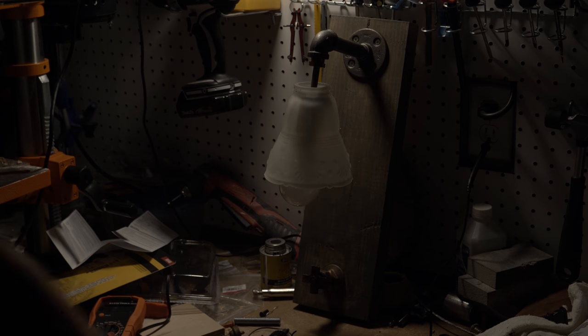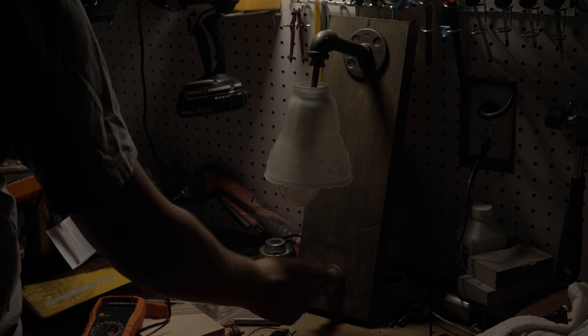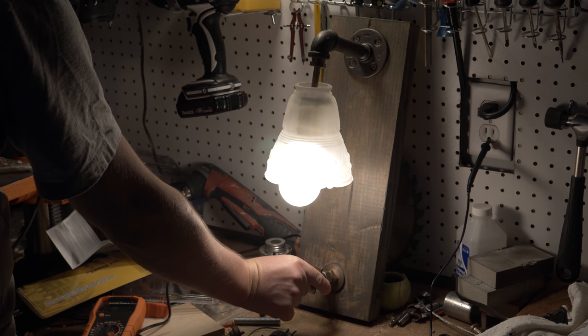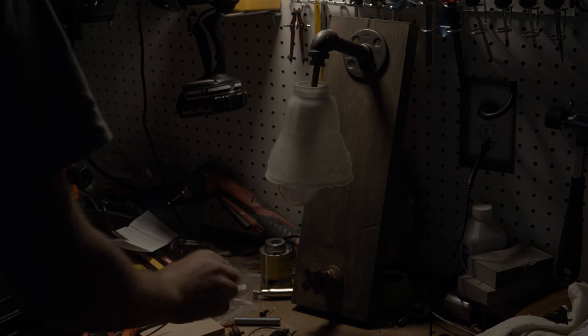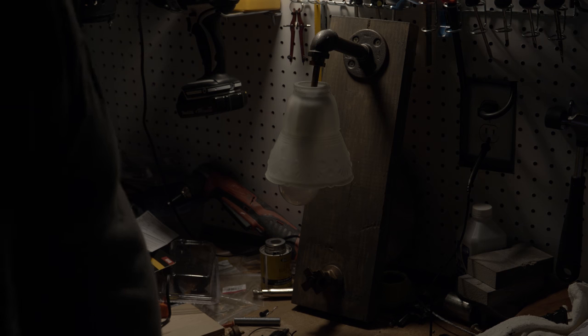I've checked it with the voltmeter. Everything looks good. So we should just twist this, and it'll come on. Huzzah! It's a little crackly, but it works.